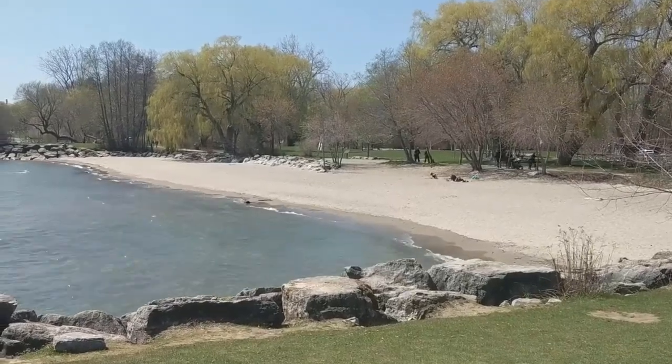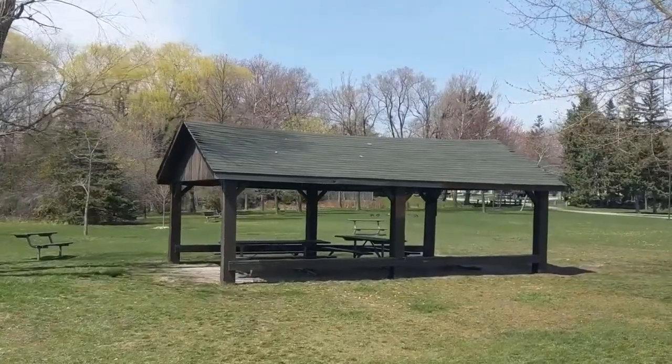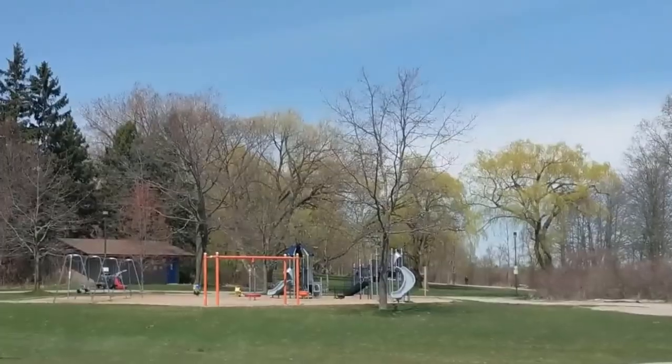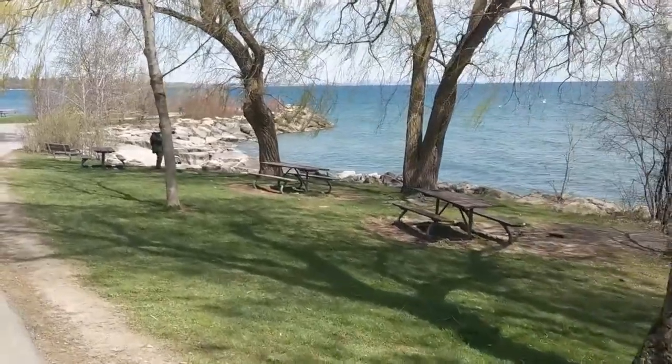There's a little beach area for the kids to play in the sand, lots of picnic areas with barbecue pits, a couple of playgrounds, and long walkways for strolls by the lake.